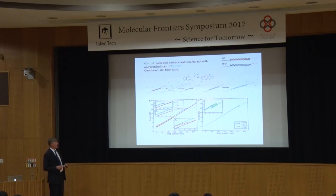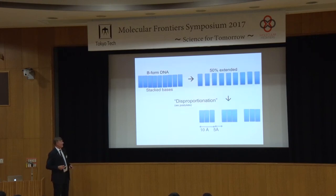So we also had to add glyoxal to convince ourselves that not just some of the bases had opened, but that all were staying, that the conformation was a double-stranded conformation. It could still have been interesting, but we were unsure. So when we added glyoxal, we get a product if there is an open base, but this product is not seen otherwise. And we could show that the bases still pair, because this didn't happen.